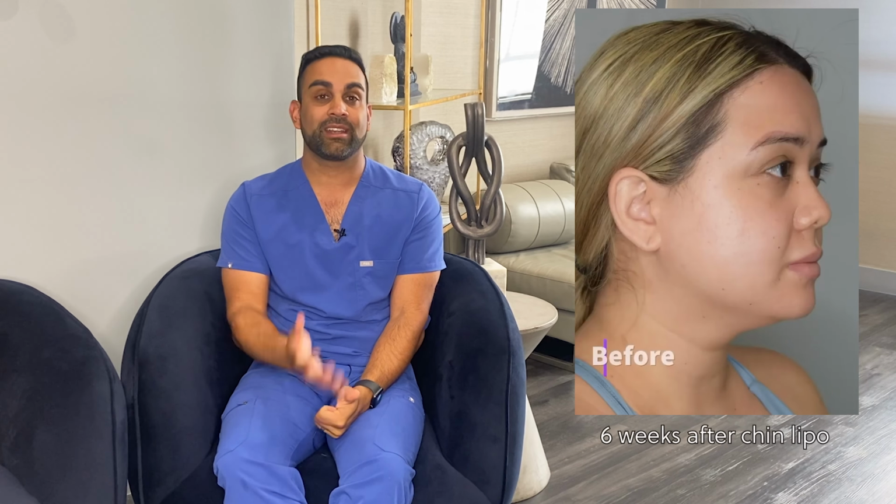Oftentimes, your surgeon will talk to you about a chin implant because simply put, it has better value. Why is that? Well, lipo is a temporary procedure. It's going to tighten your skin and remove fat for as long as your skin stays tight and for as long as you don't gain the weight. For most of us, eventually we gain fat back and it doesn't last forever.